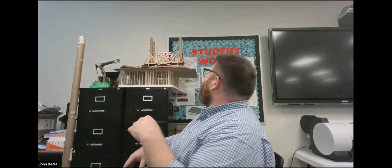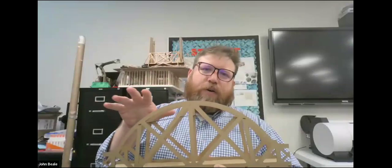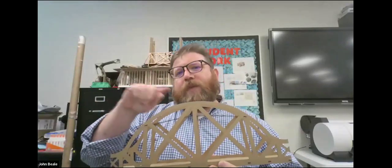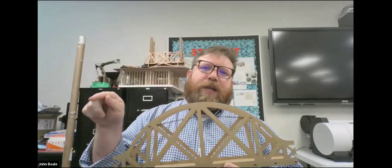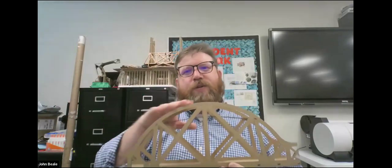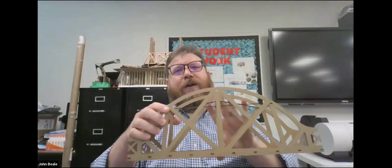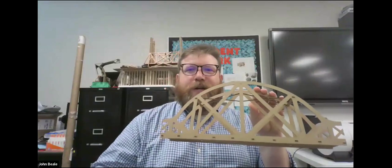And then by third quarter, we're designing cardboard bridges. Let's see, I've got one right here. They research bridges, they research how structures work, how trusses work. They design it in AutoCAD initially, then they take it into West Point Bridge Designer, which is a free sort of physics simulation that shows where you have tension and compression in the bridge. So then they can really understand what's happening in that truss system. And then they take it back into AutoCAD and design it into something that we can send to the laser cutter and cut out.